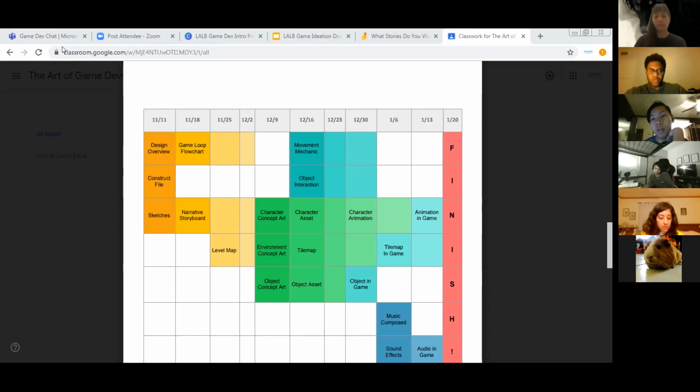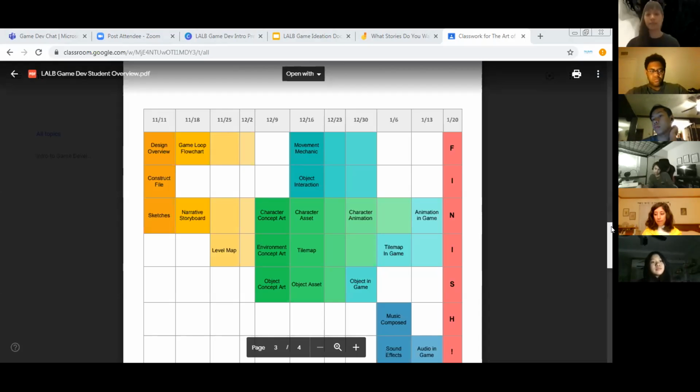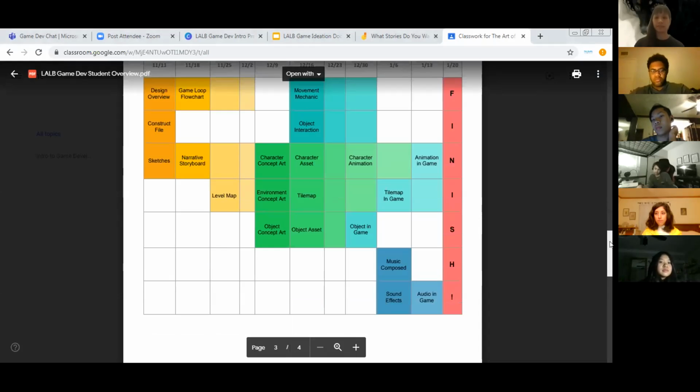And then same with mechanics. So this timeline is going to be just like the plan to keep you on track. And it'll show you what you should be working on when and when they're due.